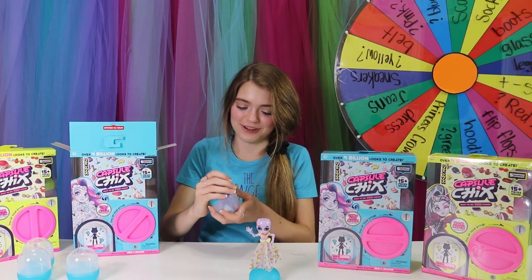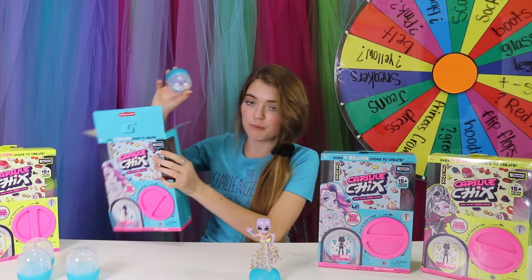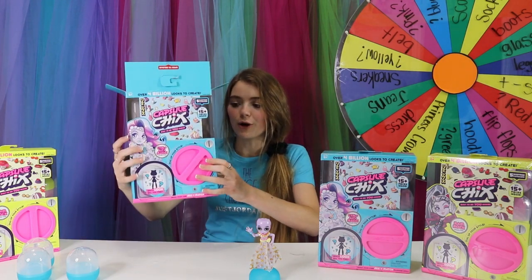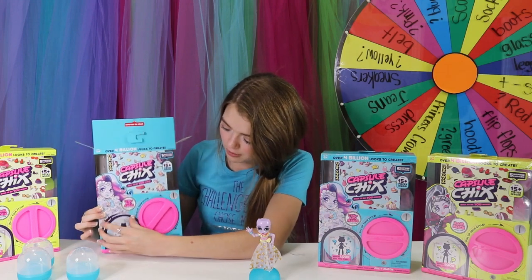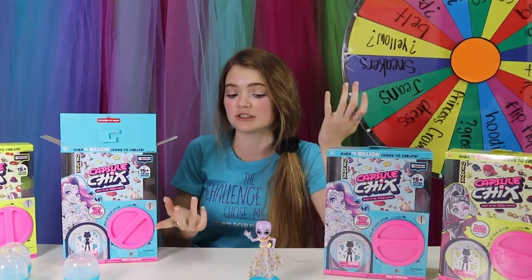All right, there's her hair, so I'm just gonna close the capsule, and then you can take it and put it back in the box, just like this, just drop it in, and then it reloads the entire machine, so then you could just play it again, and you can put new outfits in the capsules from your other boxes that you open and then just mix and match, and it's just a bunch of fun.